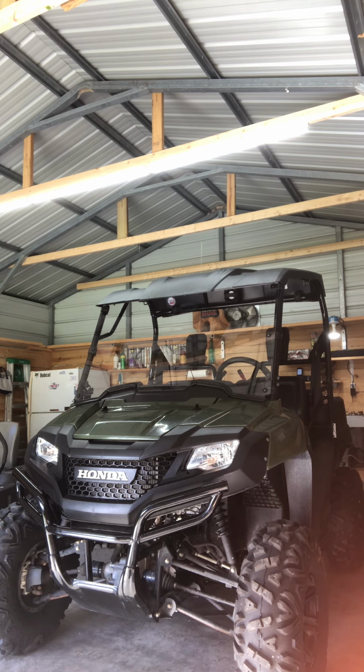This particular machine is a first gen. It's a 2014 Pioneer 700 two-seater. Whenever the tire sizes were 25 from the factory, I was getting like 43, 44 miles per hour as a top end speed. So my goal was to cruise at 45 without being in the rev limiter.